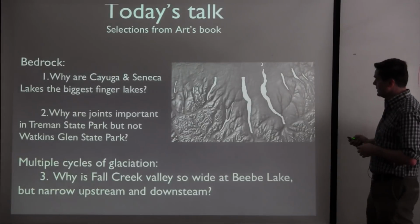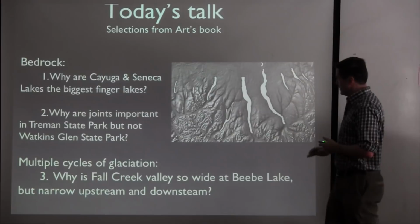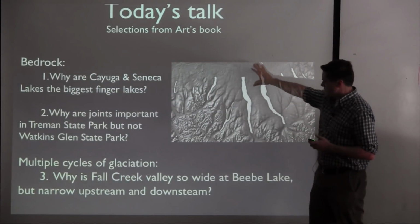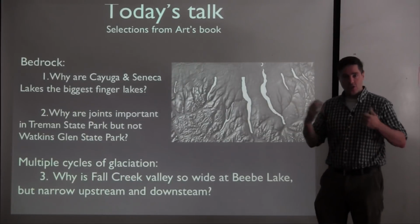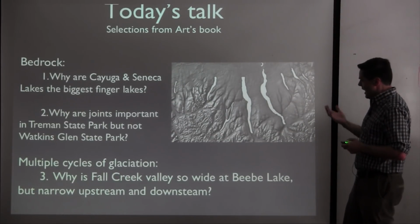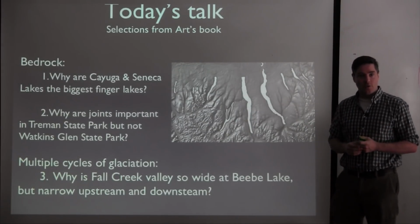So the first part, I'll talk a little bit about the story of the Finger Lakes. And we have these 11 Finger Lakes right here. And the two biggest ones are in the middle. And so there's a geologic reason for why that might be, and I'll try to outline what that is. And I'll also talk about Ithaca's gorges. We have lots of gorges here.